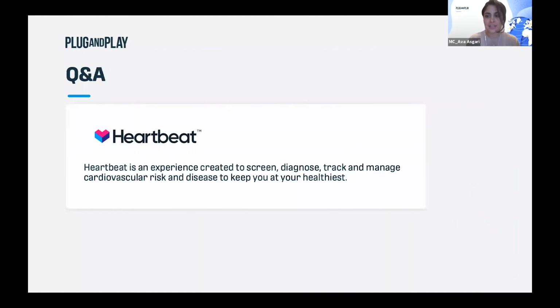Are you considering international markets? So right now we are US focused, but heart disease is certainly a global issue. So I definitely see this as a direction we'd go in the future.